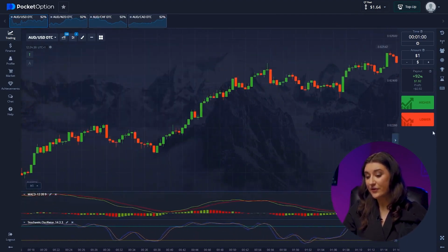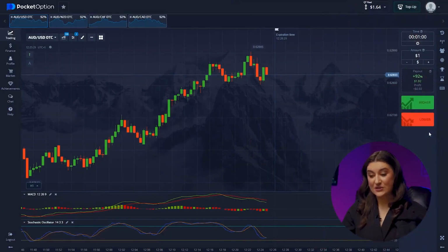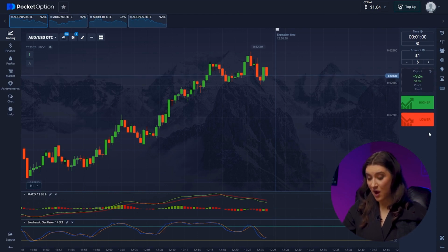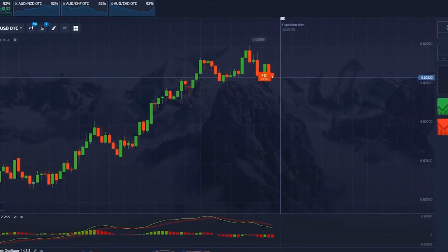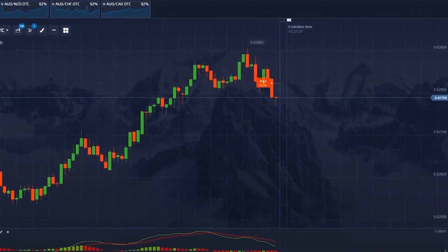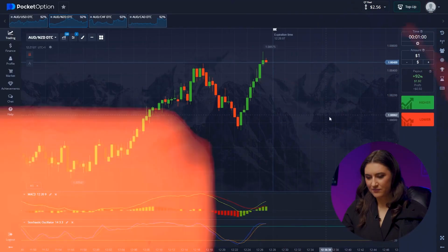Let's take a closer look at these pairs, shall we? Who's ready to make big money? We have $1.64 in our account, but let's start as planned with $1. Australian dollar and US dollar. We see how a new downtrend has formed from our maximum. Moreover, both of our indicators indicate a decrease in price. We are going lower for sure. Yes, like this. We got $1.92. We're off to a great start.